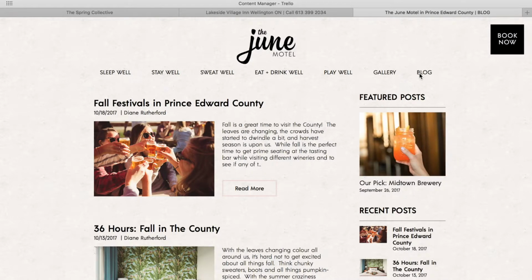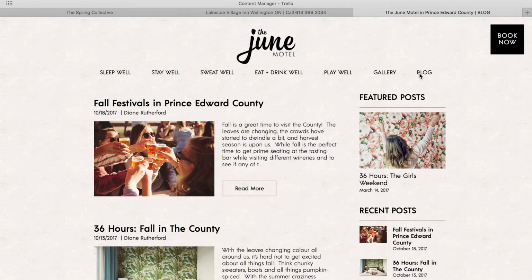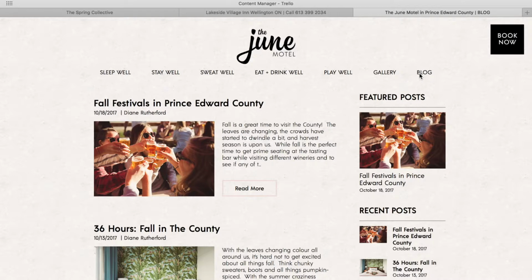That's why it's important, by the way, that all photos on your website have been described properly in the alt texts. It means that not only does this blog help the Jun's customers plan their trip and get the most out of their stay, it's also a marketing tool to drive new prospective customers to their site.